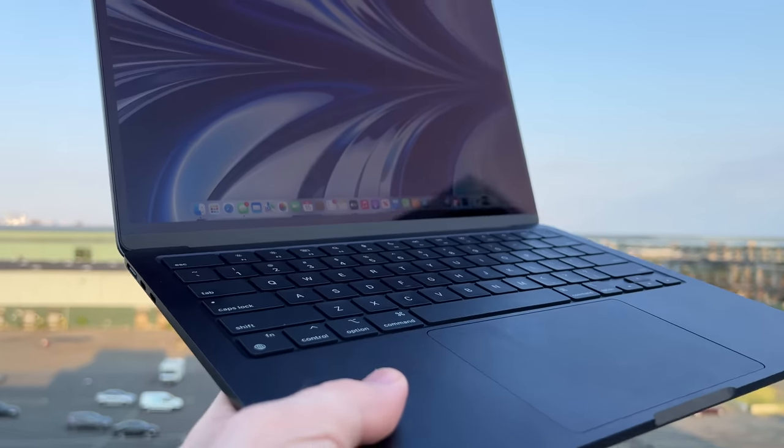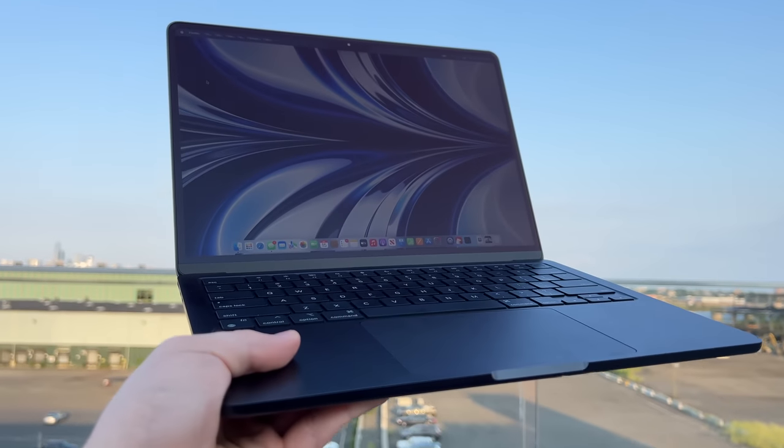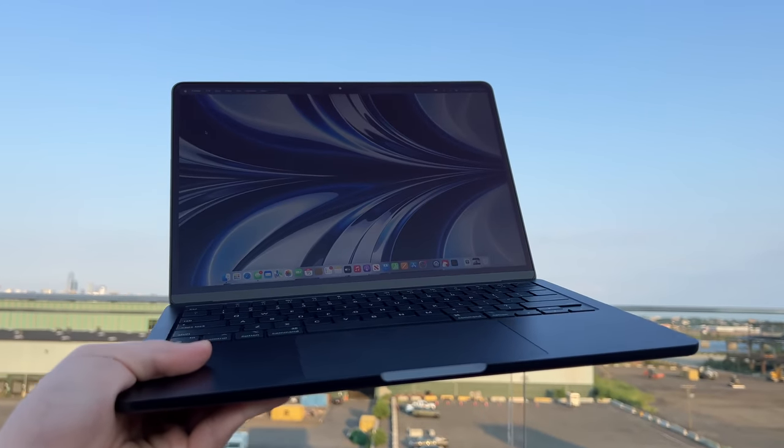If you plan to keep this for a long time, just paying a little bit extra now will ensure a better computer for years to come. Now, I know a lot of people are going to ask me about how much memory should I choose? Well, memory is a very personal choice, but I'm going to try and generalize it here.